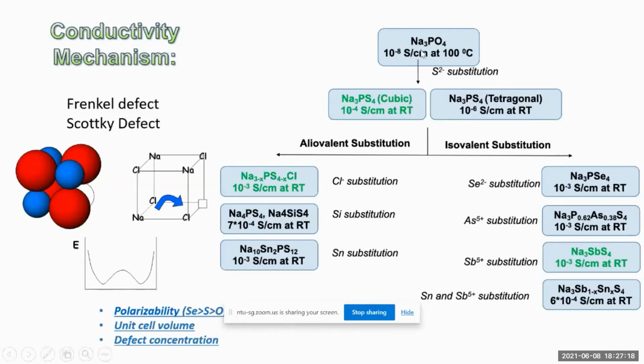This is an example. If you see sodium phosphate, which is very low conductive, at 100 degrees Celsius it is 10⁻⁸ Siemens per centimeter. If you just replace the oxygen by sulfur, the conductivity increases almost 4 orders of magnitude. Can you see, going from Na3PO4 to Na3PS4 is a 4 order increment of the conductivity.